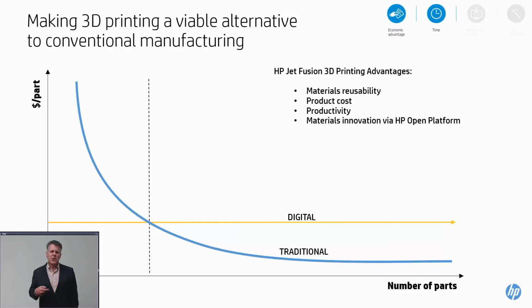The soft numbers are if you make extras because you don't want to have to pay for the setup cost for a tool. If you buy 10,000 extra parts and they're never used, they have to be scrapped. There's a lot of soft numbers that go along with that as well, plus the inventory cost of maintaining those, maintaining the tool, all that kind of stuff goes into the soft cost comparing digital versus traditional manufacturing.